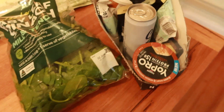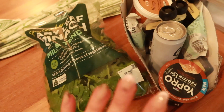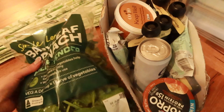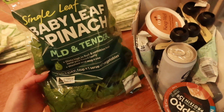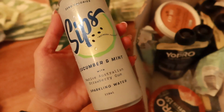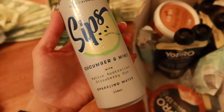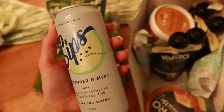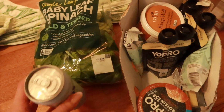Okay, this may not be interesting to some of you, but it is to me because I love to see what people are buying and eating down at the grocery store. So I picked out my spinach, which I have every day in my smoothies. I also found this brand called Sips, and this is a cucumber and mint sparkling water with native Australian strawberry gum. Now this just spoke to me. This sounds really interesting, so I'll enjoy that today.